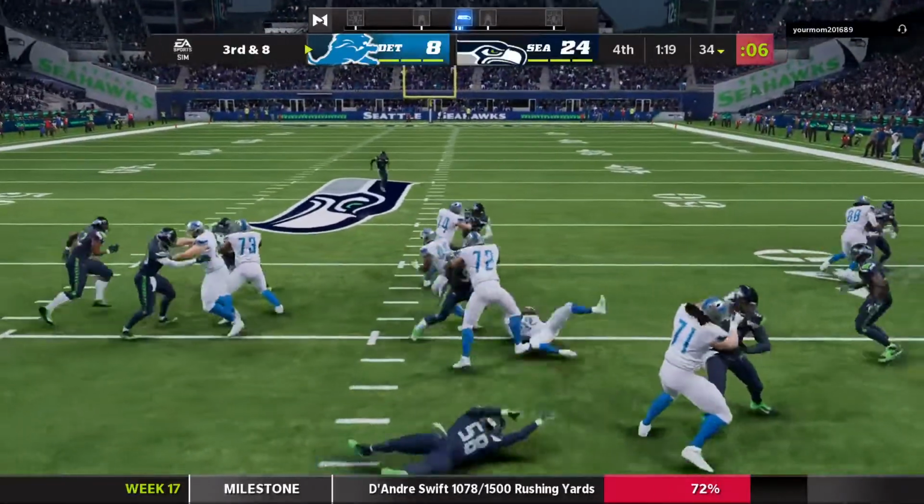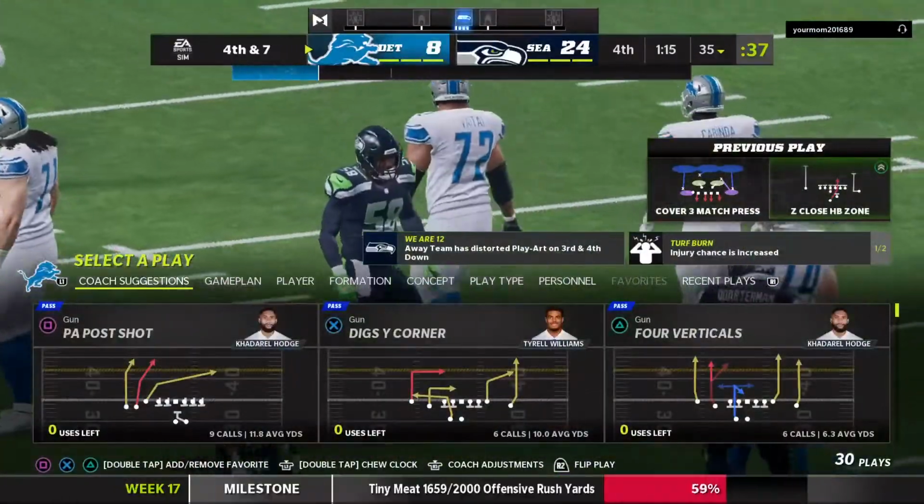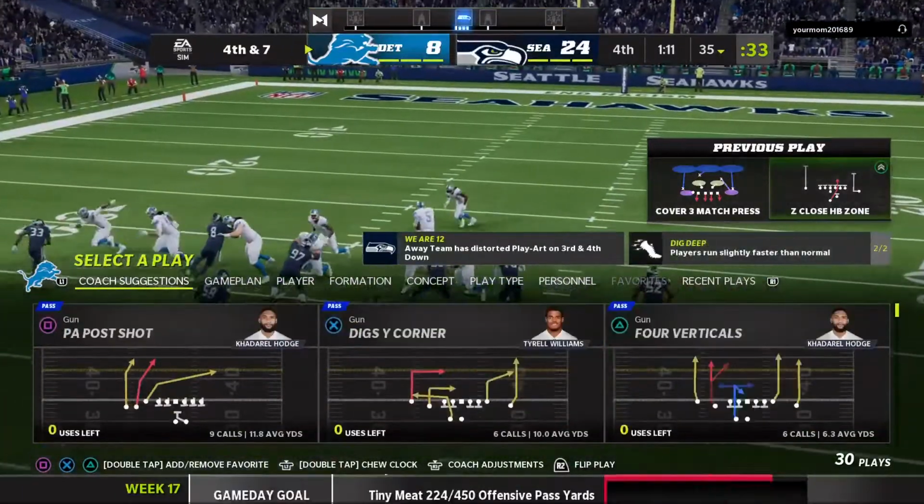They'll stay on the ground with Swift. And he'll only get this to about the 35. Well short of the line to gain. Only a yard on the pickup there, and it's going to leave them with a 4th down.